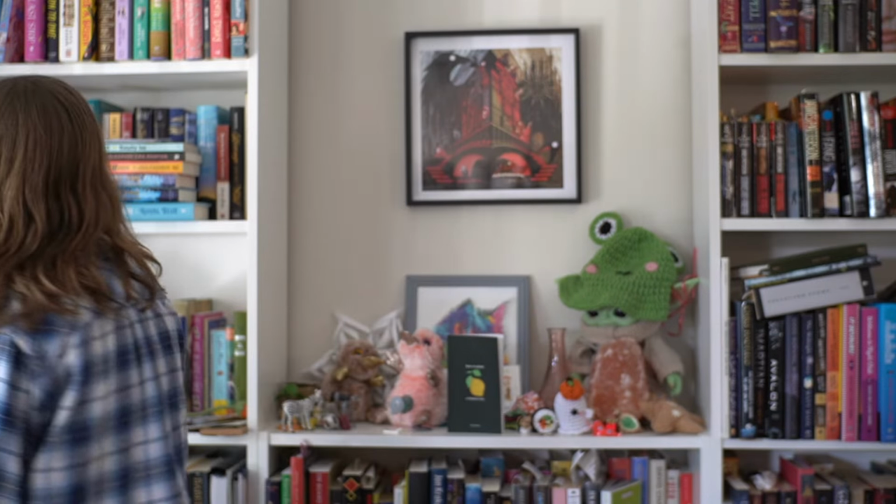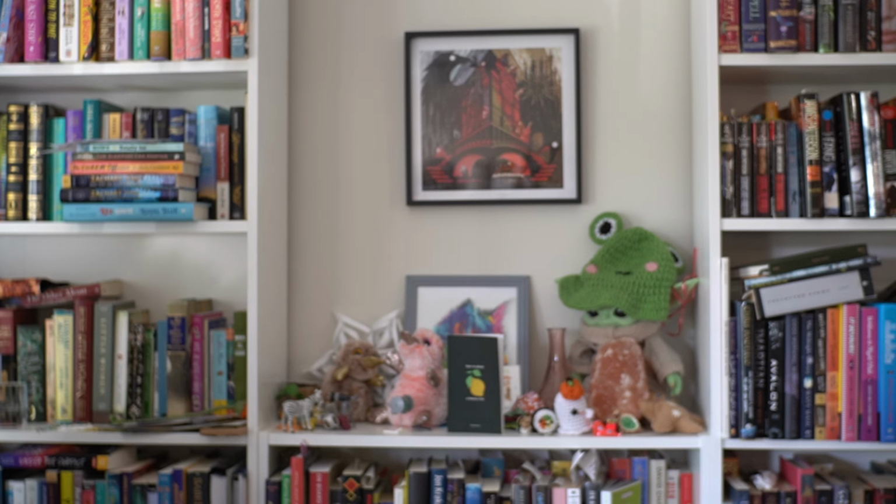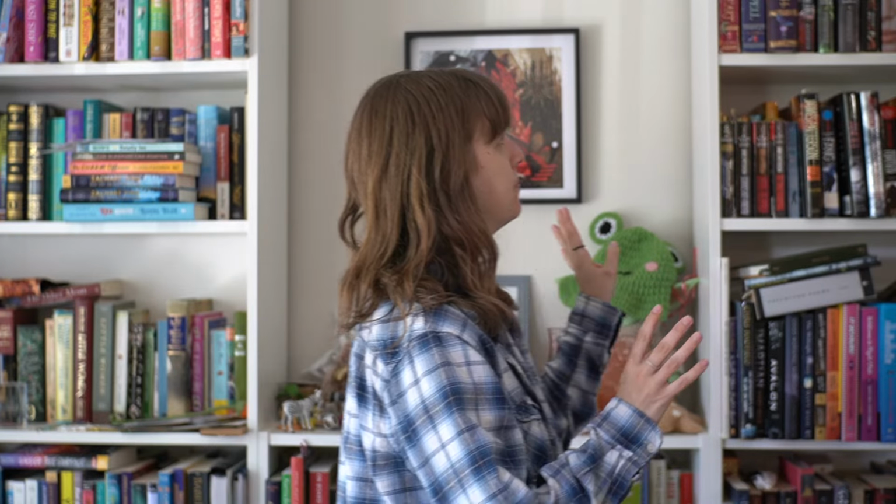Do I have a Quinn book? I know that's what Jack Edwards had, but I don't think I have. I definitely don't have any Julia Quinn books because those were bad. Those were real bad. So it's also interesting because there's definitely books in here that are from when I was younger that I do not know the author of.